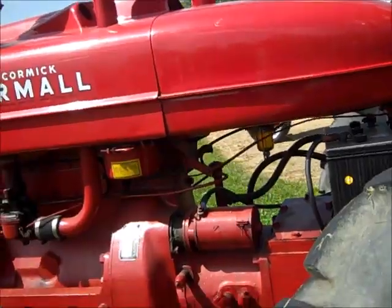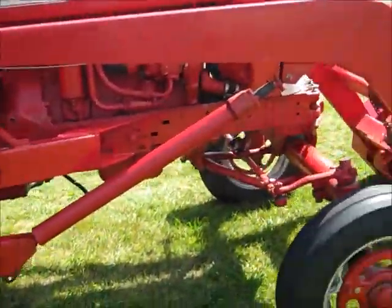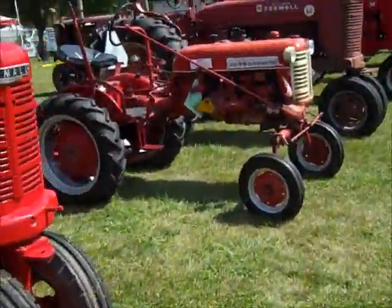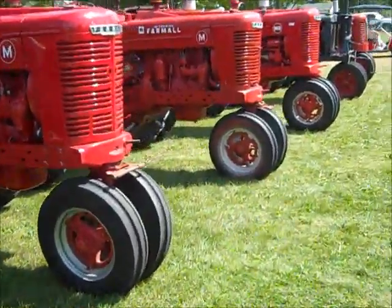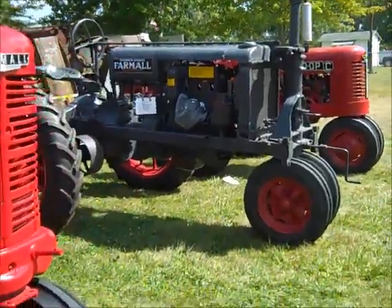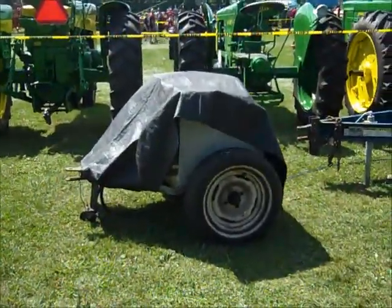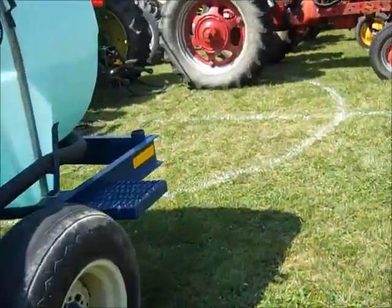I think I scared it, didn't I? It runs. There's an old regular. There were about three or four more of them yesterday. All right, there's a Co-op C. Here's our dyno. I'm gonna hook the F12 up to it later today. Yeah, we'll see what else we got.